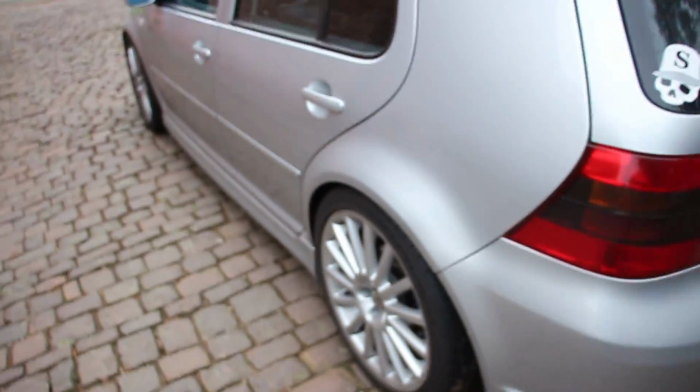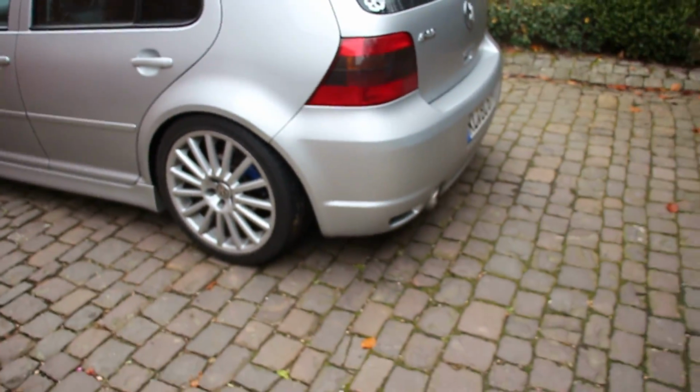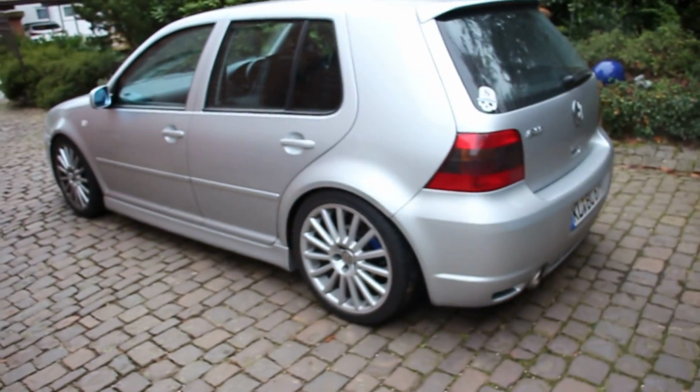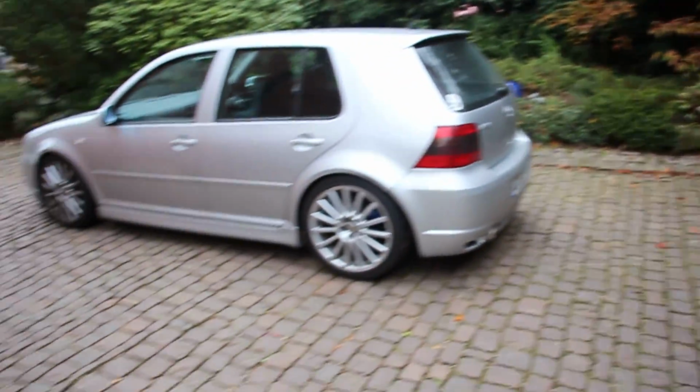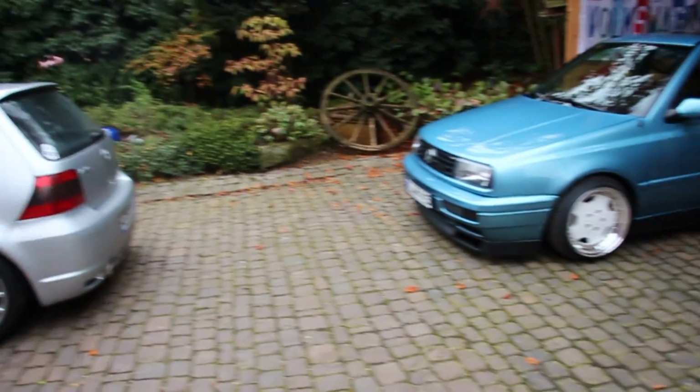I can't wait to get the mid pipe for this car. It'll be so much louder. They look good together. We set to race these cars. 1.2L VR6 versus R32. I'm sure this car will beat my car, but mine's a bit lighter, so I don't know. I think it'll be at least a good sounding race, if anything.